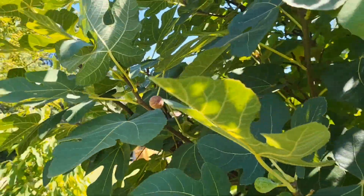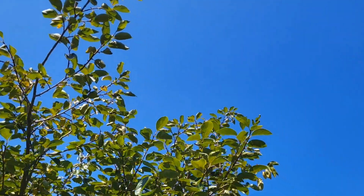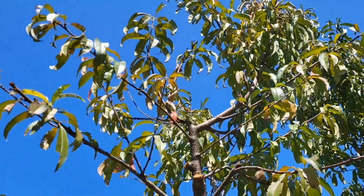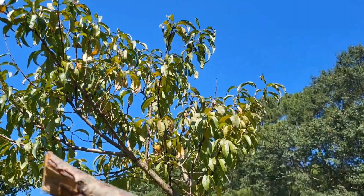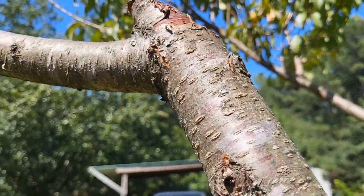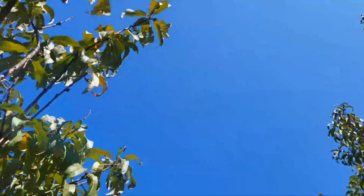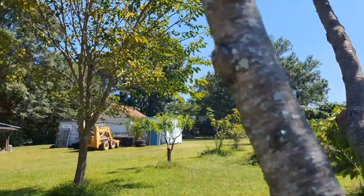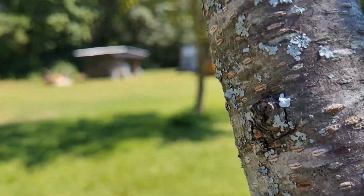Not by much. And my poor persimmon. But I hope all that fruit falling early, I hope it gave it a chance to grow. Now where I've really cut this back severely, I'm not seeing any growth again. So we'll see. It might be trying to grow out there.